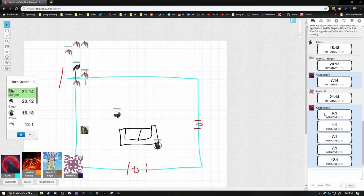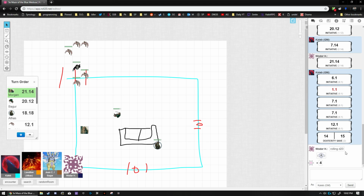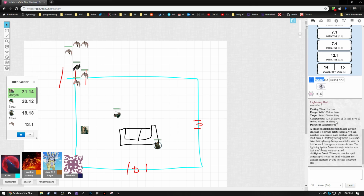I'll just do it here. Slash roll here again. Yes, or just /r, and d20. Like that. 4. Still close. Okay, roll your damage for your lightning. So I think if I just do this, it should work. Does not look like it. No, it doesn't. Okay. So each creature in the line has to make a Dex saving throw, and they take 8d6 on a failure.